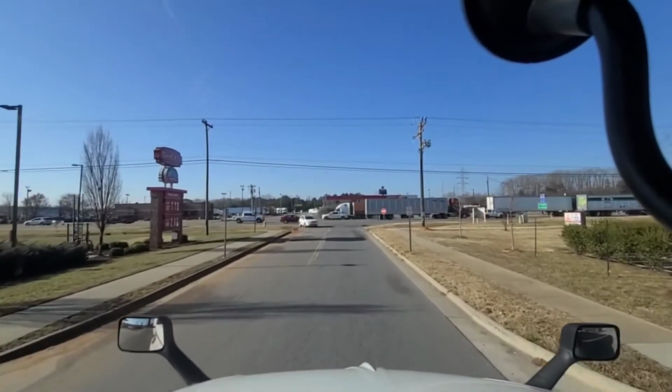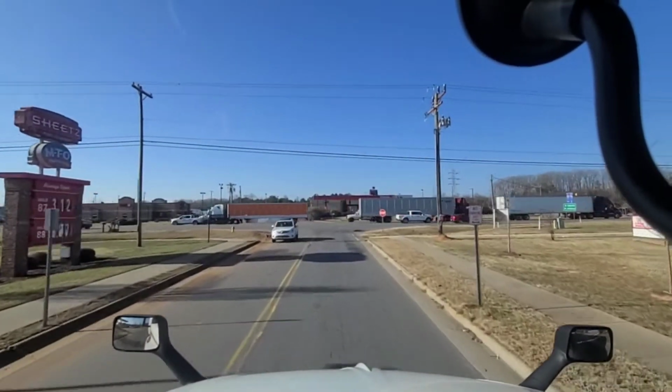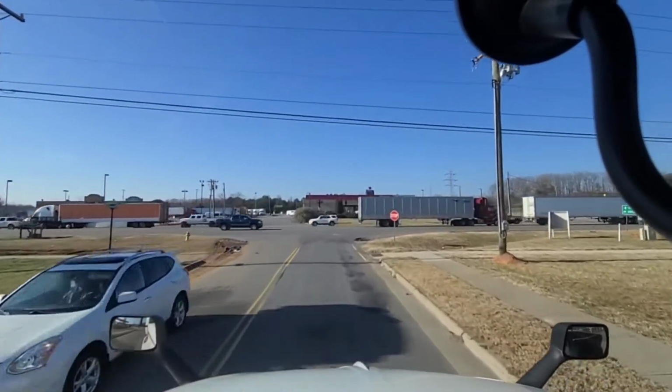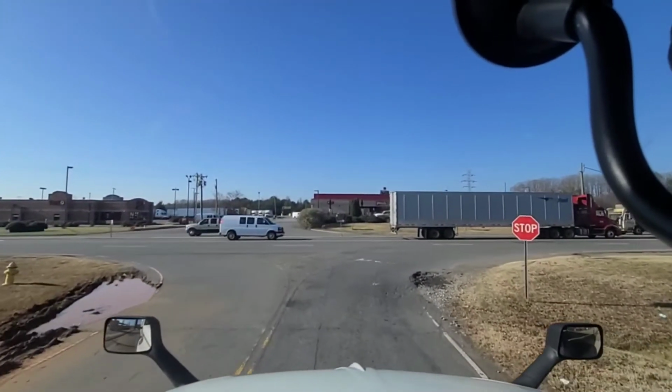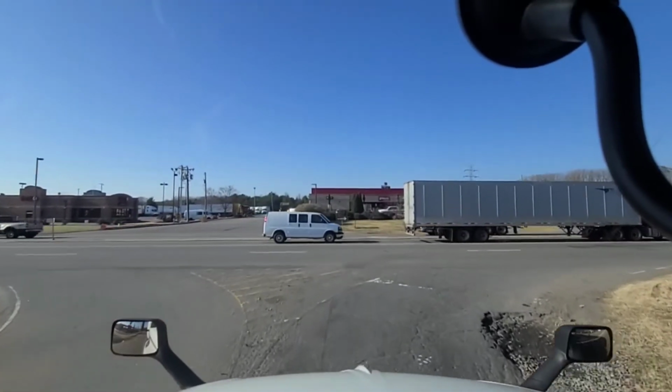And now we are back at that main road. I might have to get right on that spot where all those semis are, because I'm taking a left into that highway to go north.